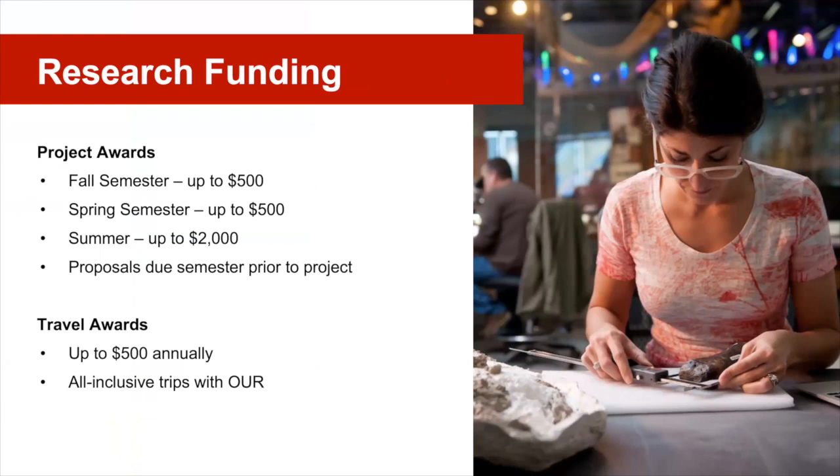In the summer, we can award up to $2,000, and our summer awards are a little broader. You can actually use these toward living expenses if you fall into certain categories, and so up to $2,000 is available in the summertime. To get one of these awards, you just need to submit a proposal. It's due the semester prior to that award happening. So if you're looking for a spring award, then you would want to apply and submit a proposal in the fall semester.